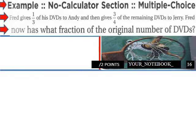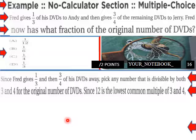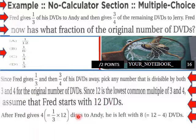Example, no calculator section. Fred gives 1/3 of his DVDs to Andy, and then Fred now has what fraction of the original number of DVDs? Here are your selections, multiple choice. And then you go through here. Since 12 is the lowest common multiple of 3 and 4, assume that Fred starts with 12 DVDs. So use this as an analogy for the original problem.